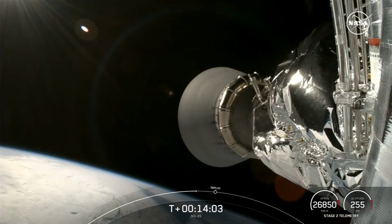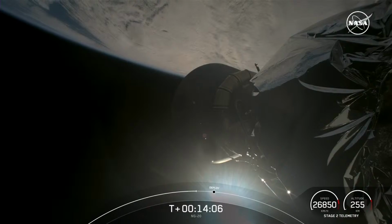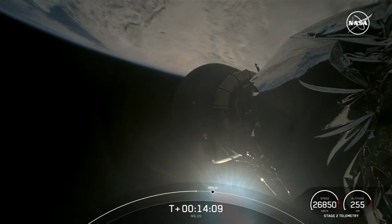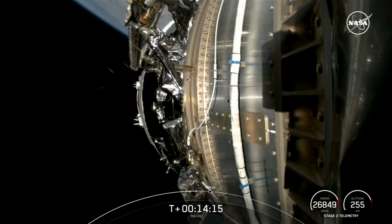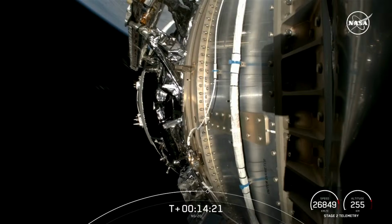If you're just now joining us, you are watching the NG-20 mission carrying the Cygnus spacecraft, currently attached to our Falcon 9 second stage, awaiting separation in just about under 30 seconds from now. That view that you see there on your screen is looking forward at the payload. And separation coming up here in a few seconds. Cygnus deploy confirmed.